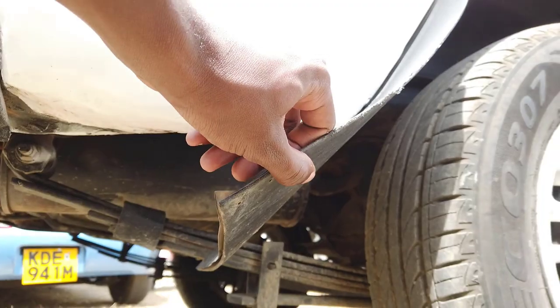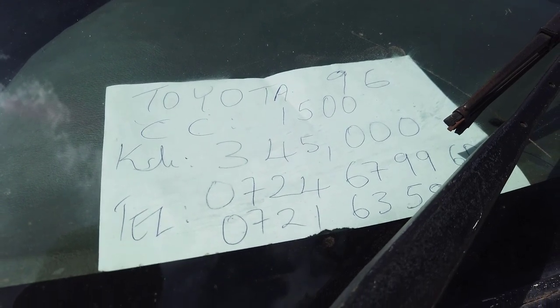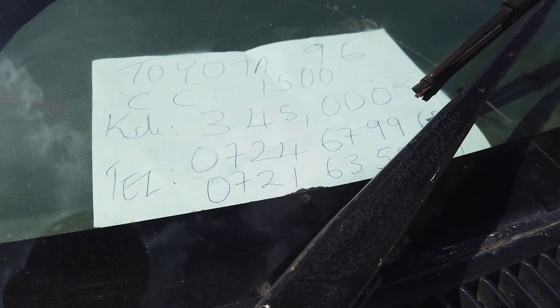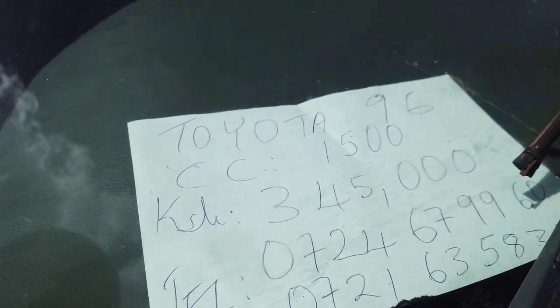Shock absorber, leaf springs. So it's a Toyota 96, 1500 cc, 345,000. Then you can see the phone number there.